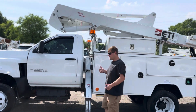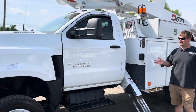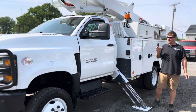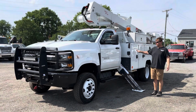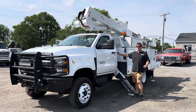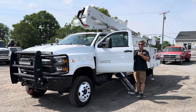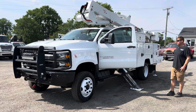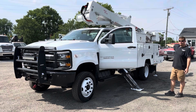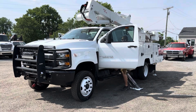Truck runs, drives, operates as it should, goes down the road nicely for a big four-wheel drive truck. It's got a good look to it. Interior wise, in good shape. Does have some creature comforts in there, but we're going to start the truck up, show you how it runs. We're also going to operate the bucket and boom. You can see the outriggers are already down. We've got four, one on each corner, and they're operated via rear levers at the rear bumper. So I'm going to start it up and show you how this thing does.